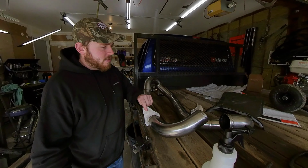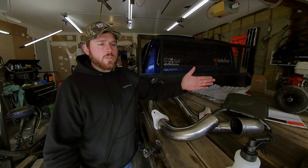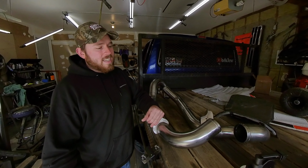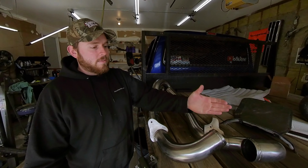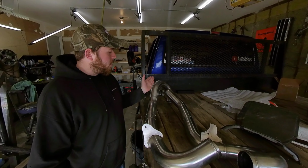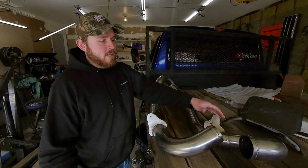These tabs will be nice if at some point one of the boost couplers lets loose and blows off or breaks or something like that. They'll still be secured to the core support. It'll also help to keep that from happening. Now this will be mounted so that this physically can't push out, and it'll help keep that one from pushing up, and same thing on this side. And it'll keep them from rattling too.